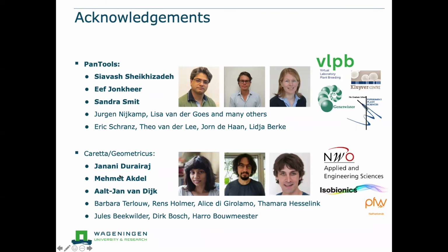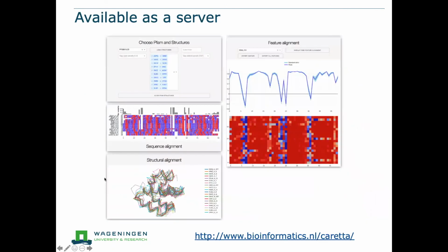Okay. And do you have this available as software that people can use for different problems? Yes, the software should be available on GitHub. And for Coretta, there's multiple structure alignment that I didn't discuss much. We also have a server application that you can use. You can upload some sequences and then you can get a multiple structure alignment. But for both, the code should be available.